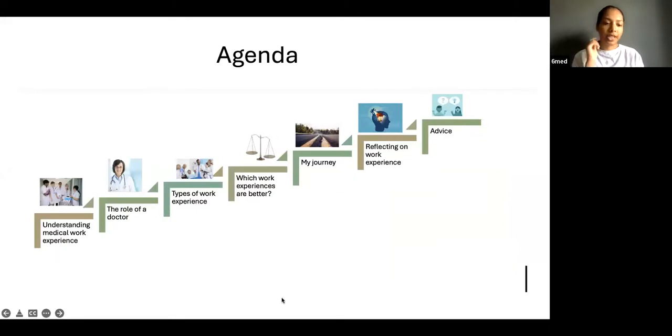Okay. So what are we actually going to cover today? First of all, we're going to look at what medical work experience actually is and why it's important. Then we're going to look at the role of a doctor and how that comes into medical work experience. Then I'm going to talk about the different types of work experience you could get involved in. And then we can have a little debate on which work experiences are better than others, for example, or is there really a better work experience than another, or is it more about what you get out of what you've learned? And then I'm going to talk about what I did for my own work experience, so you get a little bit of an idea of what you could do and what you could arrange for yourselves as well.